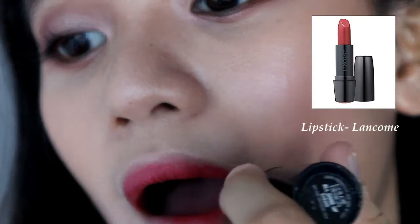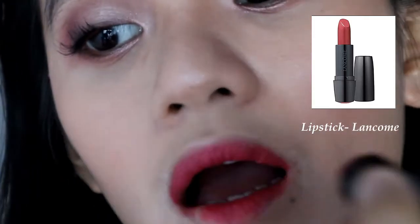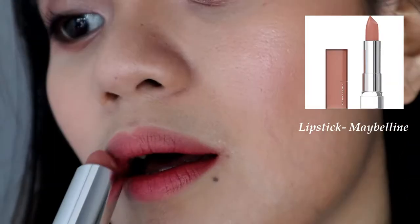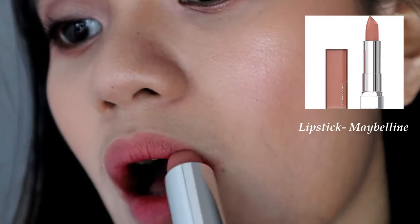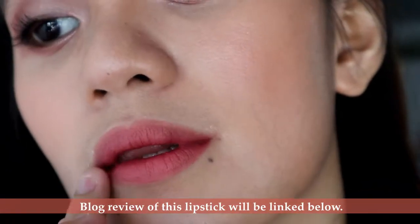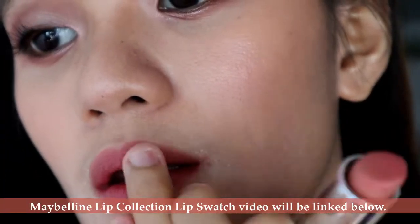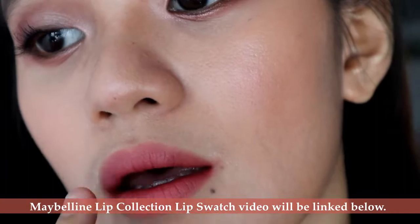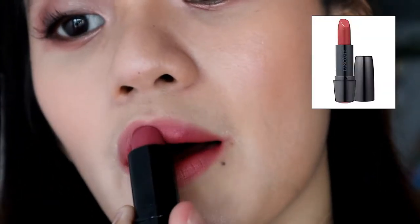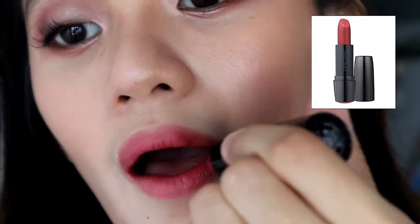Last step is lips. We'll first apply a dark pink, almost berry shade on the inner center part of the lips. Then we apply a nude pink shade on the outer part of the lips and along the lip line. Then we reapply the berry shade on the inner part of the lips.